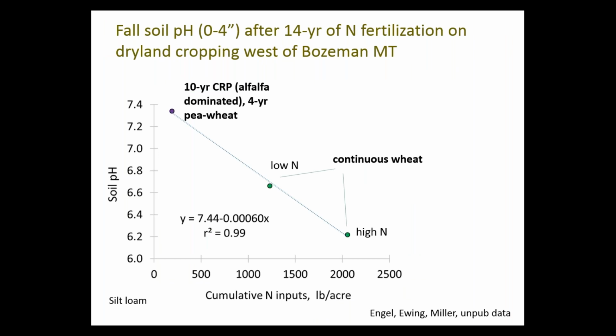This is some research done west of Bozeman, Montana, in a 16-inch rainfall area that shows fall soil pH in the top 4 inches after 14 years of nitrogen fertilization on a dry land system. Here we focus on 3 different cropping systems in this 14-year study, where we had a 10-year CRP, Conservation Reserve Program, planting, which was primarily alfalfa dominated with some perennial grass in there, followed by 4 years of a pea wheat rotation. This, of course, didn't need very much nitrogen, and we had a pH that was very similar to when this study started, somewhere around pH 7.3.